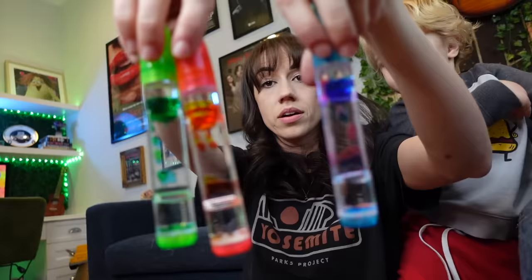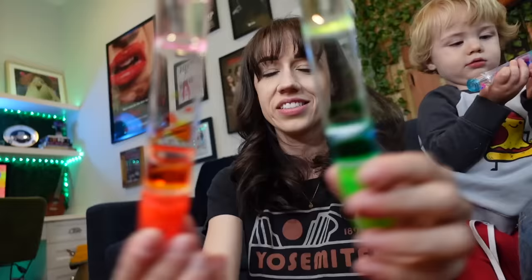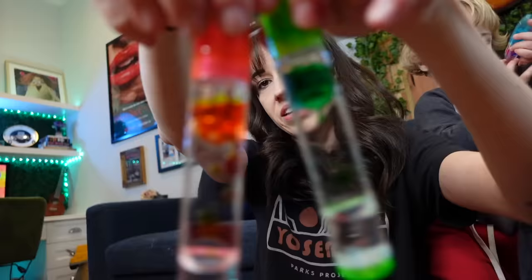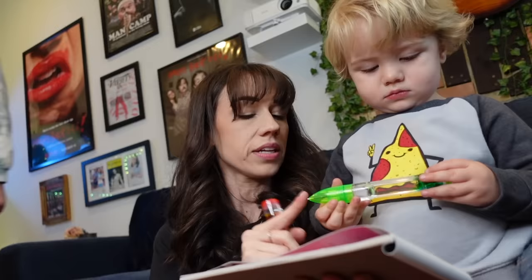Liquipens. Whoa. These are so cool. Oh, this one. Okay, check it out. Whoa, cool pens. Why are you making that sound? I should open this. Here, it's open. You can color with it now. Look, Flynn, right here. You can color with it. Pretty cool.